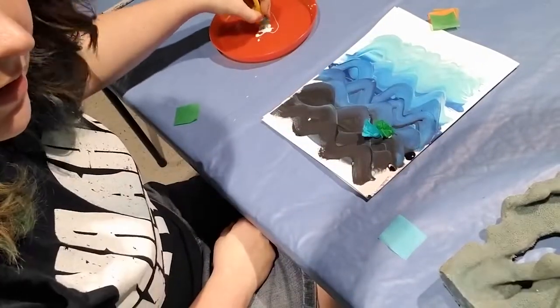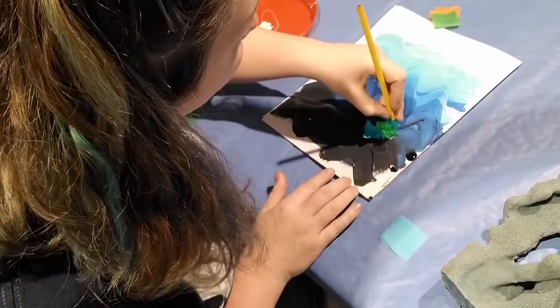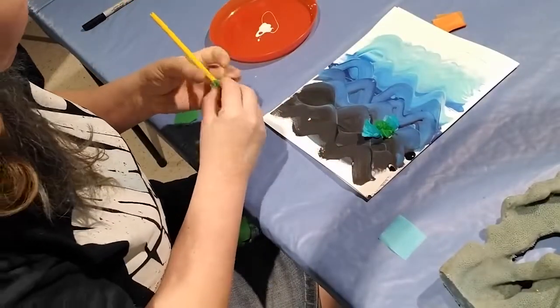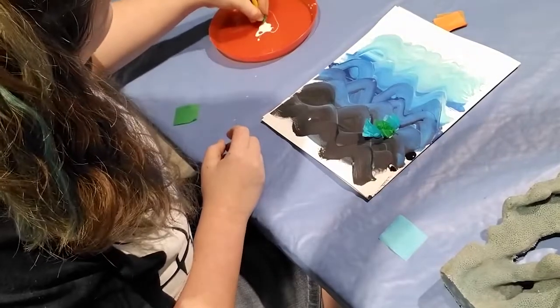But as I continue to wrap tissue paper around the pencil, dip it in glue, and put it in my ocean, I am growing my own coral reef.